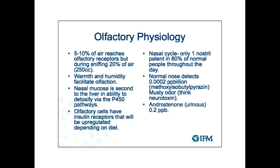Olfactory physiology. Here, what I want you to keep in mind, that third bullet there: the nasal mucosa is second to the liver in the ability to detoxify via the P450 pathway. Really, just a great bit of information there. When you breathe in the air and the odorants hit the nose and the mucosal membrane there, you've got to have good vitamin A and good zinc for healthy nose function. Olfactory cells have insulin receptors that will be upregulated depending on the diet. Again, also very important.